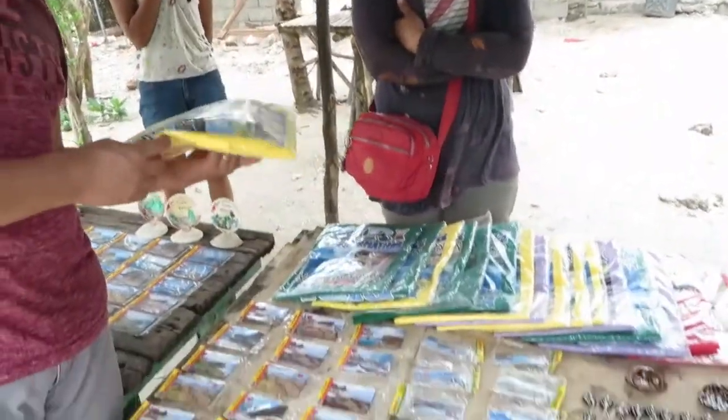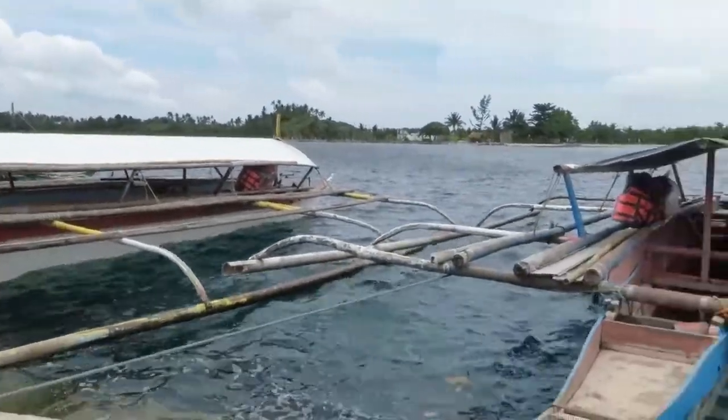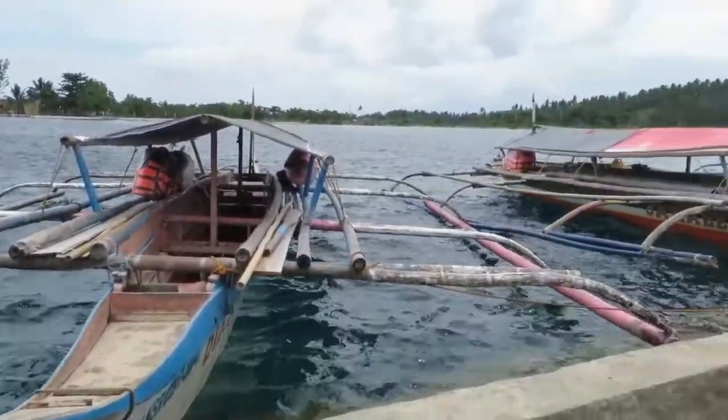Souvenirs also available here. So pagbalik back to Lavezares Port ay 60 pesos.